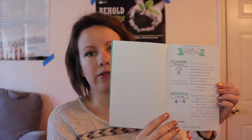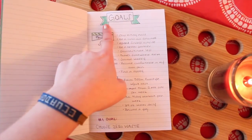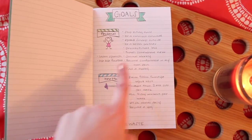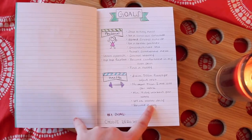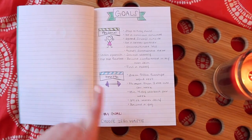On the next page, I have listed out all of my goals, and I will show you a closer up version of my goals, and I'm going to go over them with you. So I have personal goals, and then I also have health goals, and there is a number one goal, which actually I kind of put down there because for some reason I forgot to put down my number one goal. It doesn't make any sense. I completely forgot to write it when I was writing out my list, and so I just put it at the end and made it look like it was more special, but really it was just a mistake of how I wrote it.